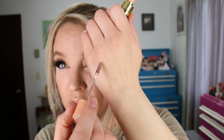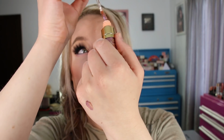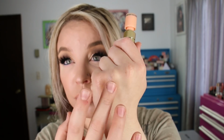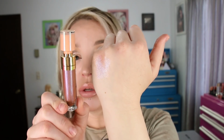But this is really sheer, really underwhelming, almost kind of blends out to nothing. And I was just expecting something wonderful, but what is that? So, yeah, I'm sending this back. This is so disappointing to me. Anyway, that's the Too Faced Crystal Whips Shimmering Eyeshadow Veil in Club Kid.